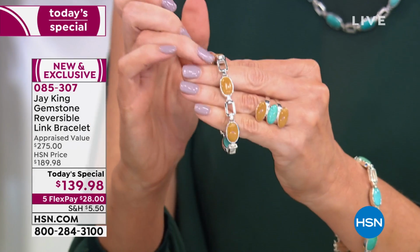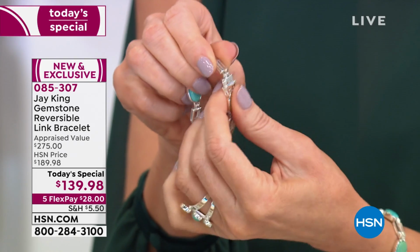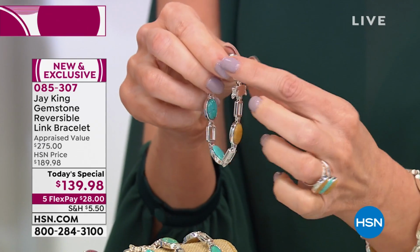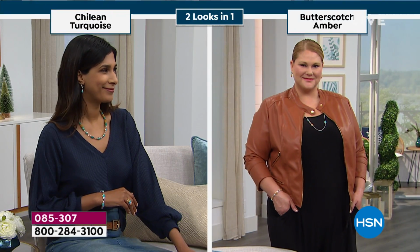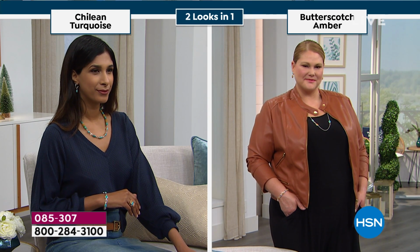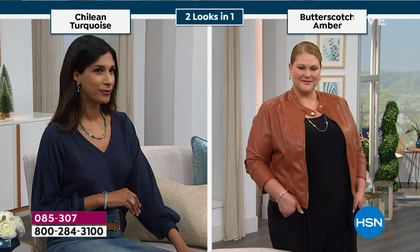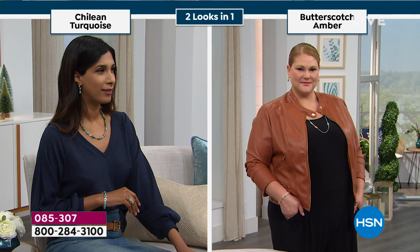Fine jewelry set in sterling silver, that very popular panther link, and the magnetic clasp, and you get two completely different looks. If you love turquoise, maybe you've been thinking about butterscotch amber, you get both different looks. In fact, we're going to show you how different each look is. We've got two different models, Jamie and Nadia here with us, and they have completely different outfits on. They have partnered it with the rings and the necklaces as well. So you have Nadia in the Chilean turquoise option, and then Jamie is rocking that butterscotch amber and all of her beautiful fall colors. So many different ways that you can wear this.